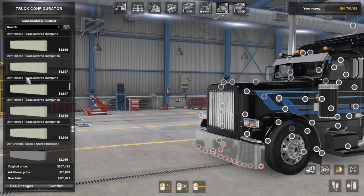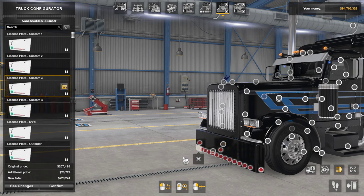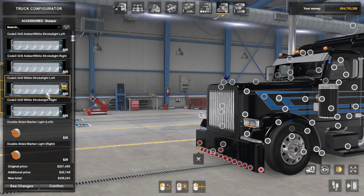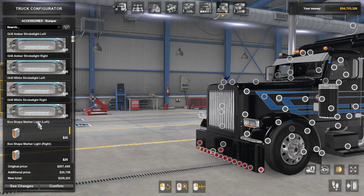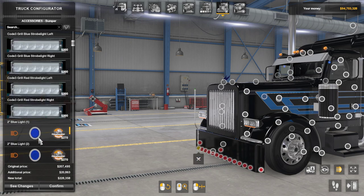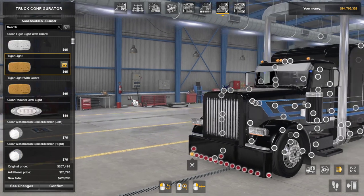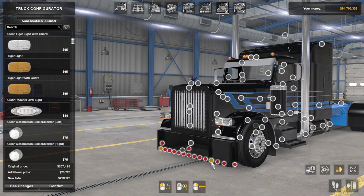Let's see, so you can come up to here and you can add tons of different light nodes. You can add custom license plates. You can add blinkers. You can add strobe lights. Many, many different options. All right. We're not going to do the lights, but you can add a whole light bar here if you'd like.